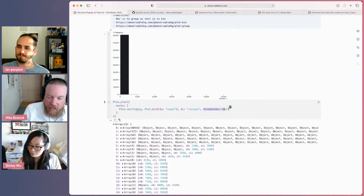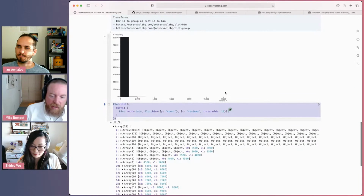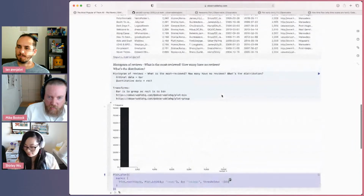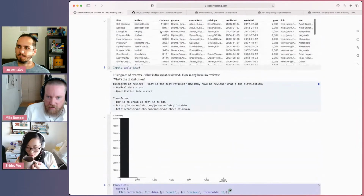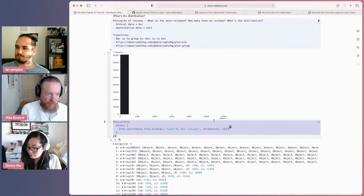There's another thing that we can do here, which is to crop the data. The challenge is that Still Delicate is blowing everything out, right? You have that one fan fiction with, what was it, 11,000 reviews, and then another one with 8,000 reviews. So you're devoting most of your chart space to those two stories, and you don't have any room left for most of your data.